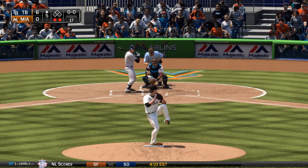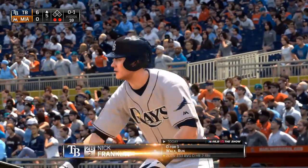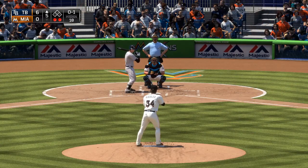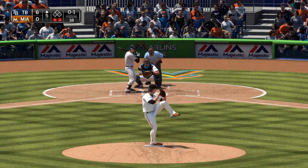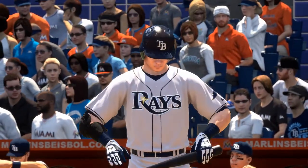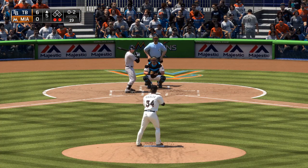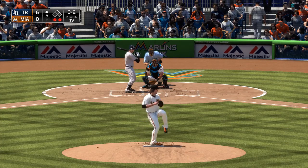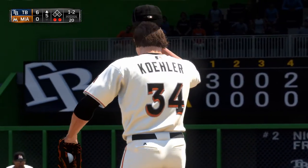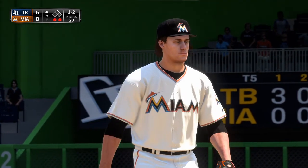Into the box now, Nick Franklin. Batting left-handed here as he takes a look at strike 1. Now the pitch. Ball chopped foul here at the plate, and he's behind 0-2. Now here's the pitch. Still sticking with the fastball, but this time he lays off. It's 1-2. Well, I think that fastball is just for show there. He's not trying to throw this for a strike.